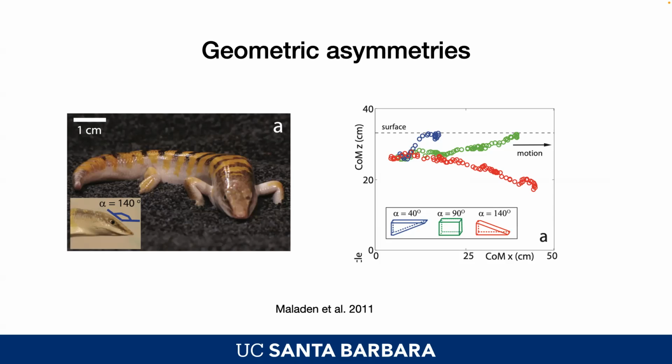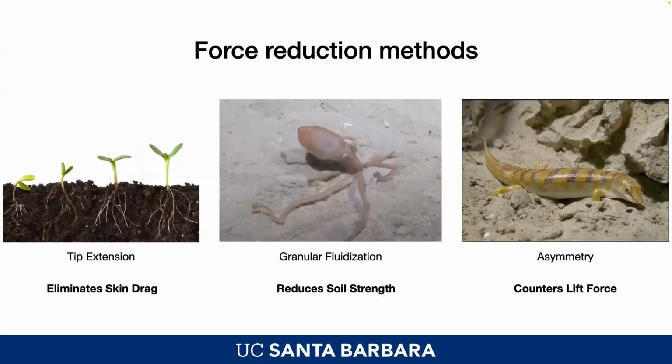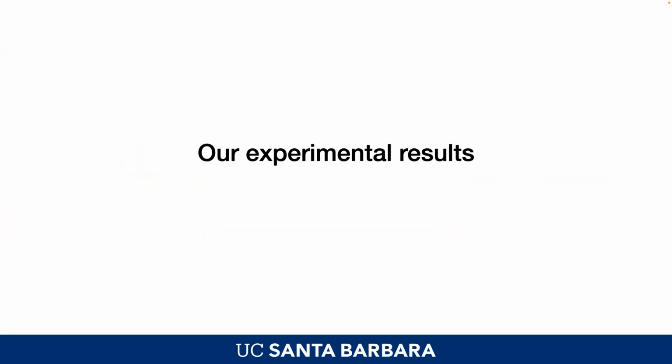This plot, you don't really need to know much about it, except that it's showing basically this upward wedge. You try to push it into the sand, it'll go up. The downward wedge will go down. The cool part is that a symmetric shape will actually also go up. Again, it's easier to push sand up and out of the way than it is to compact it down. So sort of these different principles: tip extension is eliminating skin drag, granular fluidization reduces the soil strength, and asymmetry counters lift forces. So, we looked at all these things experimentally.